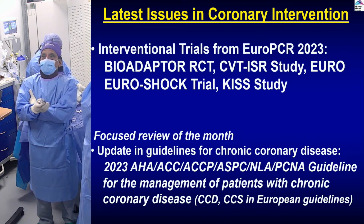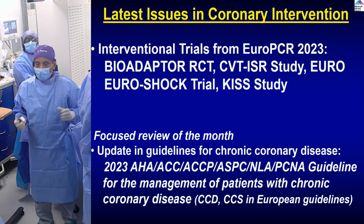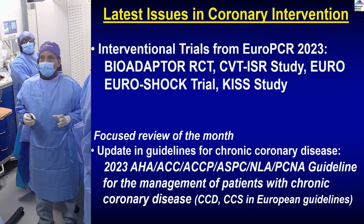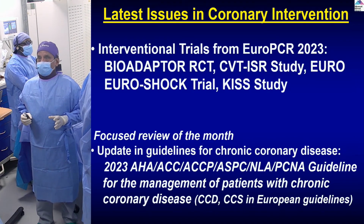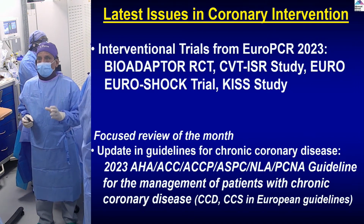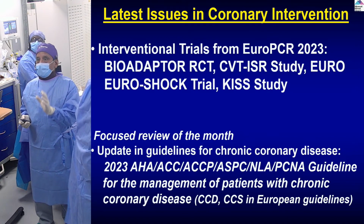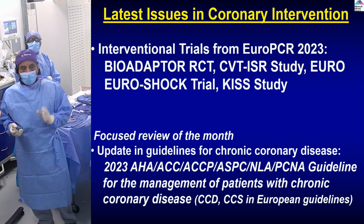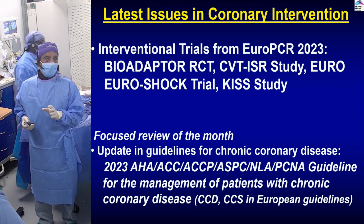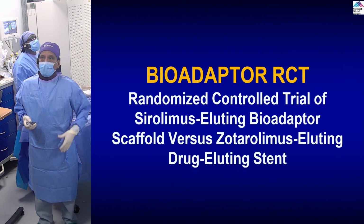So basically, these are the 4 trials I'm going to speak about. And more importantly, I'll present a glimpse of the 2023 recent ACC/AHA guidelines for the management of patients with chronic coronary disease, which they call CCD now. Stable ischemic disease has been changed to chronic coronary disease by America, and it's called chronic coronary syndrome by the European guidelines.